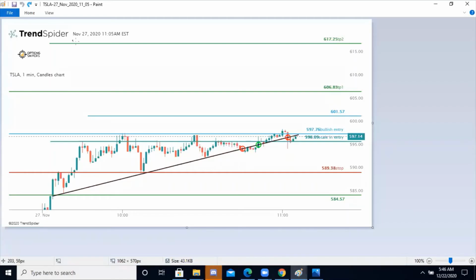All right, so it's now the 27th, 11:05. We were trying to play the 3-bar on Tesla, and this was zoomed in on a 1-minute chart. So essentially that igniting bar would have been over here, right? And then we got just massive consolidation right here.